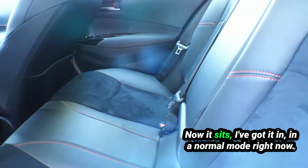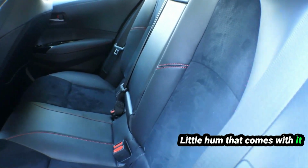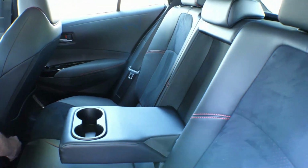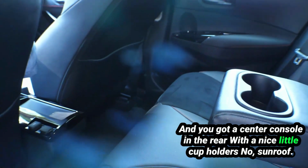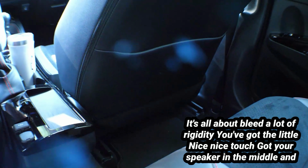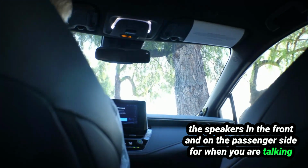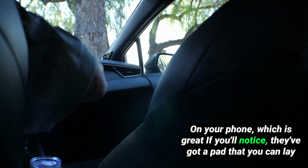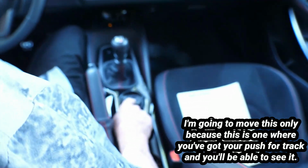Now, I've got it in normal mode right now. I kind of like the little hum that comes with it. And you've got a center console in the rear with nice little cup holders. No sunroof. It's all about, believe it or not, rigidity. Nice touch, you've got your speaker in the middle and the speakers in the front and on the passenger side for when you are talking on your phone, which is kind of nice. If you'll notice, they've got a pad that you can lay stuff on, but it's not going to hold anything. A couple of cup holders, which are fine. I'm going to move this only because this is where you've got your push for track, and you'll be able to see it.